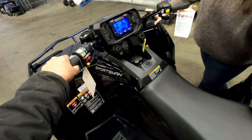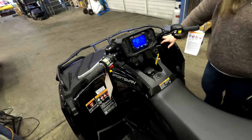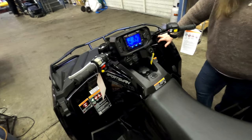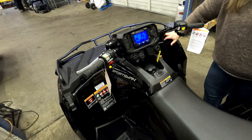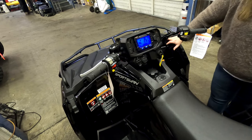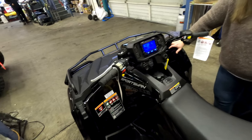We recommend that you run premium unleaded fuel. If not premium, non-ethanol, if it's going to sit for long periods of time, just because our fuel is not amazing. It's not good. So that's our recommendation. If it's going to sit, put non-ethanol in it. Or fuel stabilizer, if you know what that is. Fuel stabilizer in our premium fuel will keep it for a bit longer.